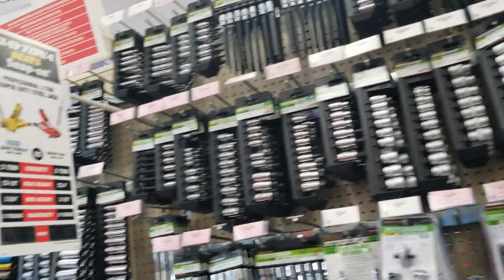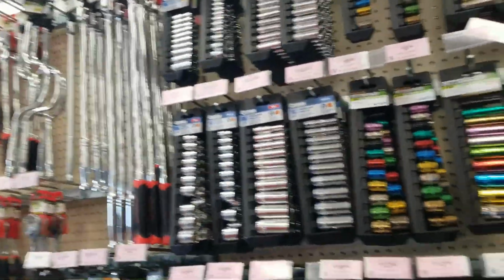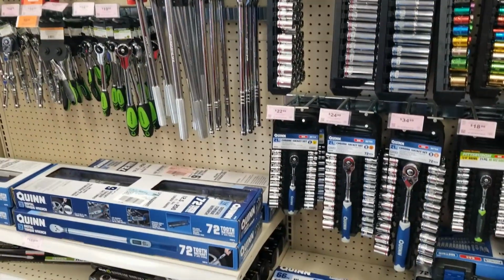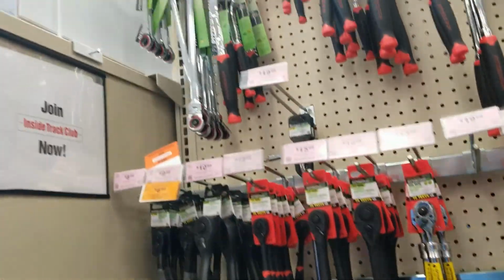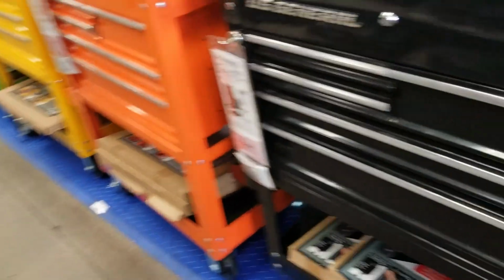And I gotta say, if you're doing DIY projects, if you're working on your brake jobs or your oil changes at home, these are not bad. I mean, these will do the work. Definitely any of these, Quinn, Pittsburgh Pro, Pittsburgh, even these ratchets are great. Definitely recommend these ratchets. I do have some Pittsburgh Pro ratchets. I love them too.